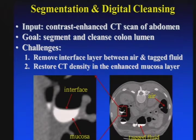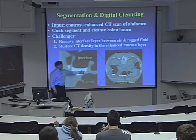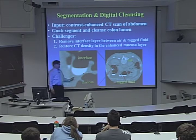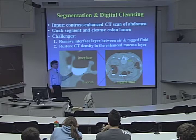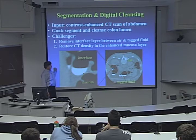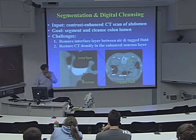In the electronic cleansing, what we would like to do is to remove these puddles of liquid and to reveal the mucosa. But we have to reconstruct the mucosa, because right now we have a partial volume effect between bright liquid and the muscle. And what we would like to reconstruct is something between the muscle and air, which is dark, or black. So this is the main challenge.